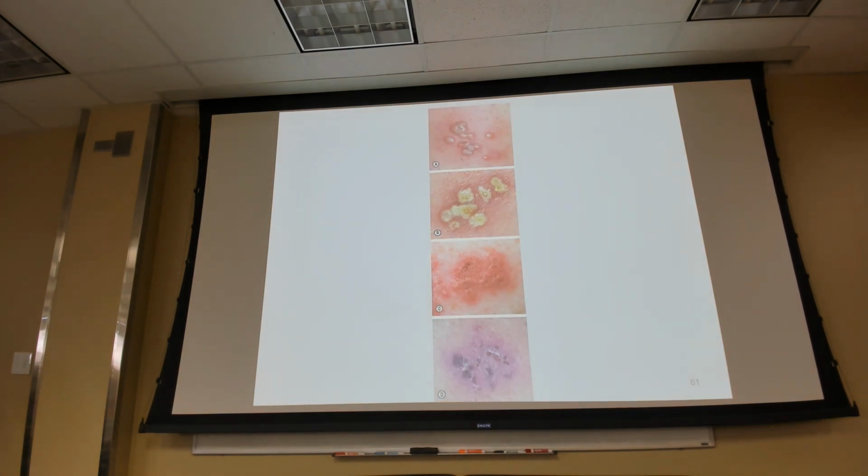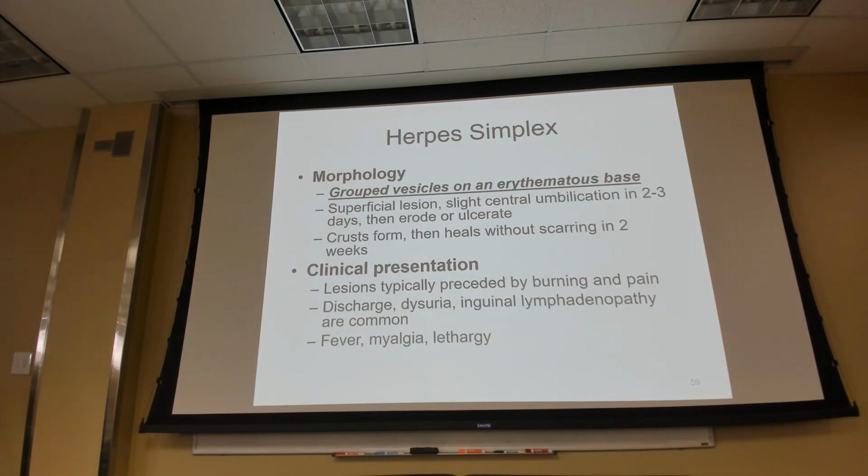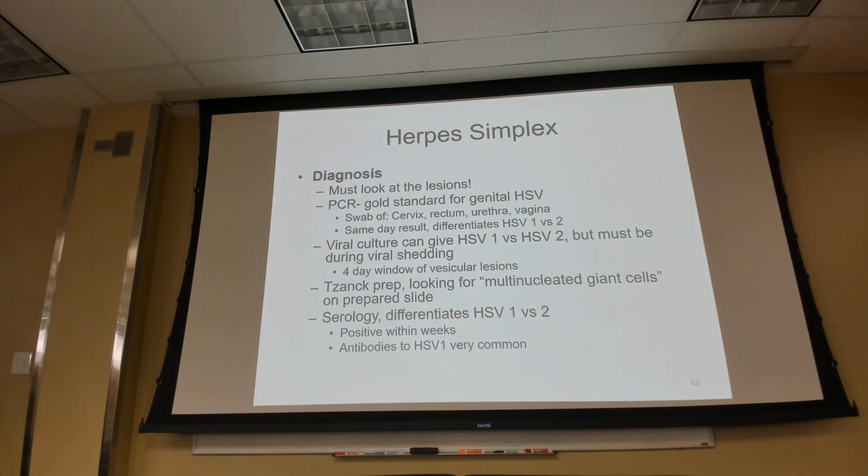Here are some of the pictures of what is called grouped vesicles on an erythematous base. Okay. You must look at these lesions. But what we can also do is the PCR, which is the gold standard. We can swab it, put it into the tube, send it to the lab, and you will know that day what the virus is.